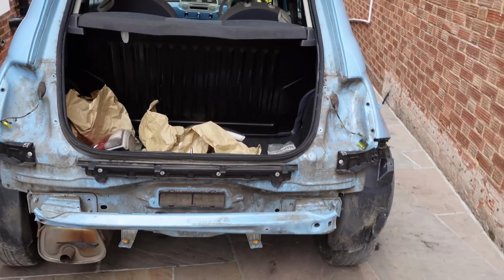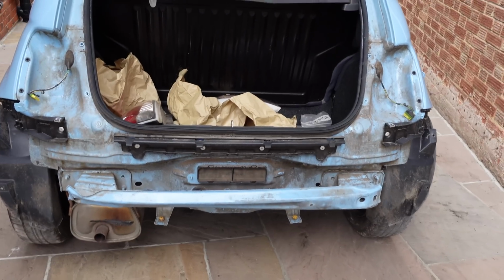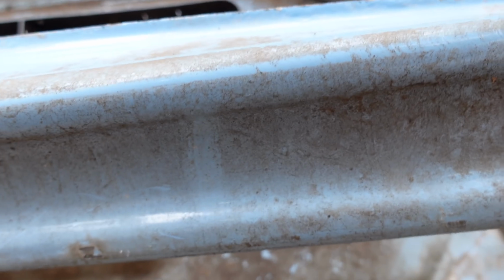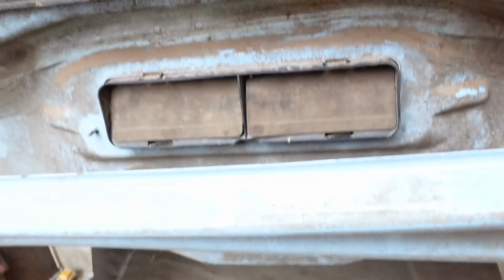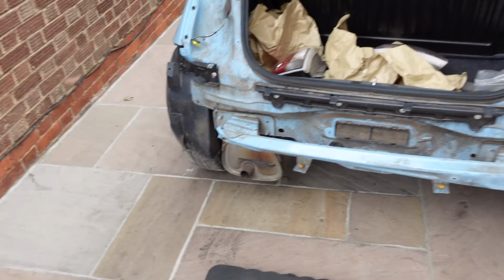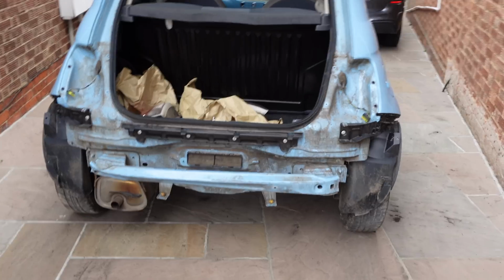How lucky am I? Cat S. Which it is, I suppose. The fact that it's touched that, I mean, it's not structural, of course, but the fact that it's touched that means it's a Cat S. So what they probably said, it's gone to the garage and said, yeah, the bar's gone and it's just touched it there. Cat S, straight away. Which is mental. I mean, I understand why.